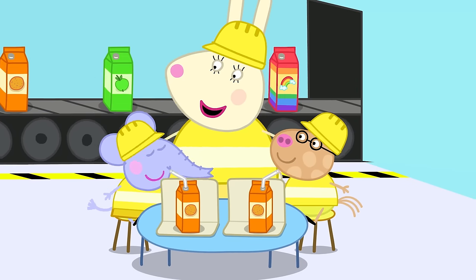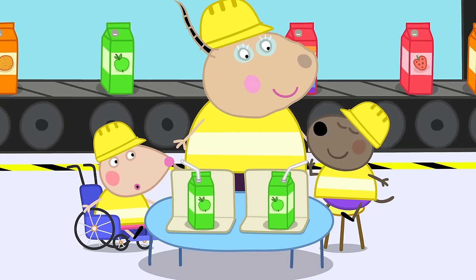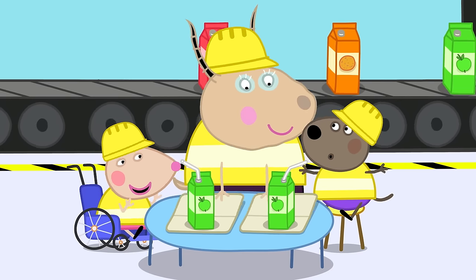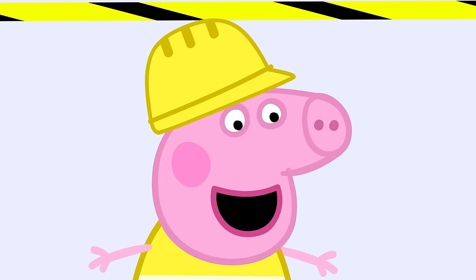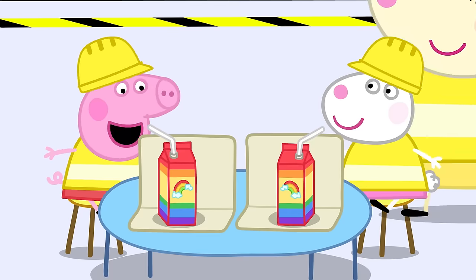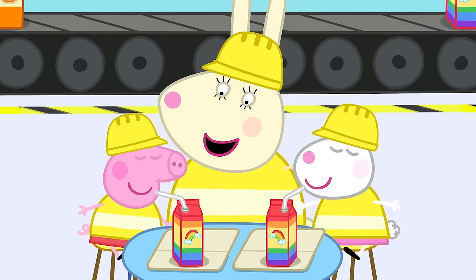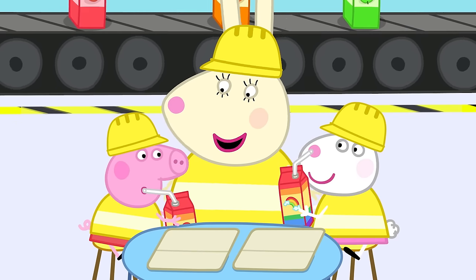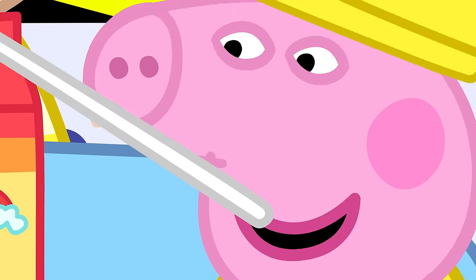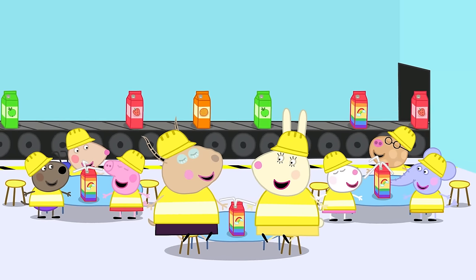Yum! This is orange juice. Mmm! This is apple juice. This tastes like all the juices at once. That's because it's your special rainbow juice. Yum, yum, yum. Peppa loves learning about juice, and Peppa really loves her delicious rainbow juice.